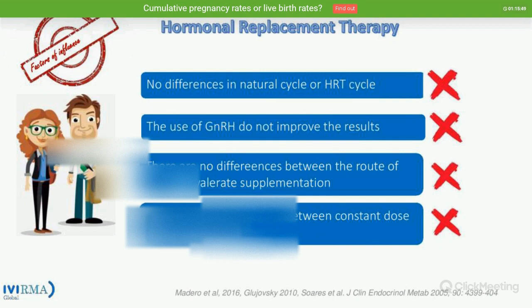What about hormonal replacement therapy? There are differences if we use natural cycles or hormonal replacement therapy. There are differences if we are using GnRH antagonists or GnRH analogs. There are differences if we are using estradiol, oral or patch. There are differences between using the same doses or increasing doses. There are a lot of studies that say it doesn't matter. It depends on the preferences of the doctor, the preferences of the recipient, and their experience with that treatment, so it doesn't matter. We can use whatever we want to be sure that the endometrium is growing.